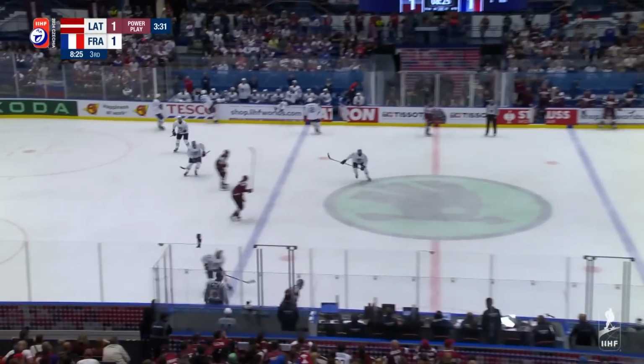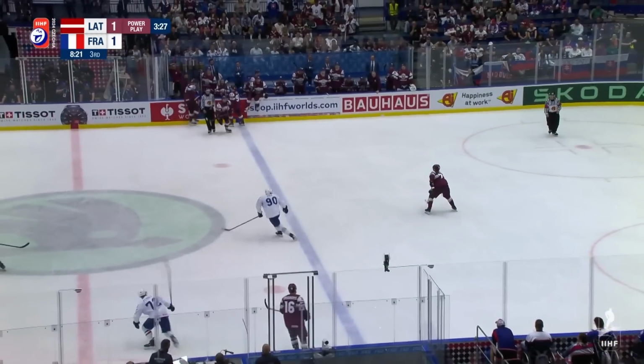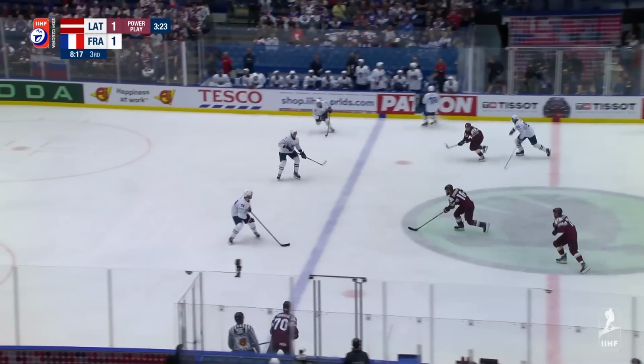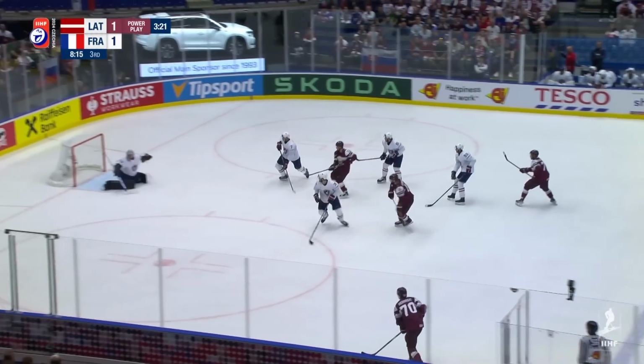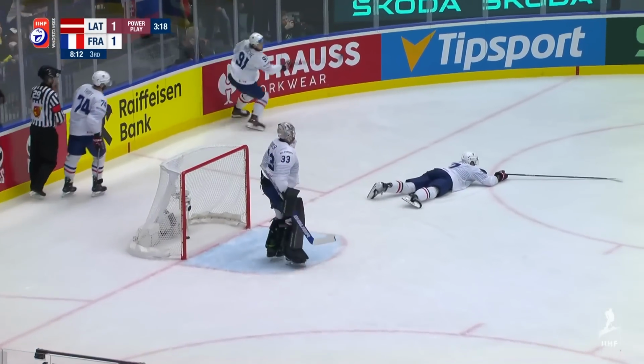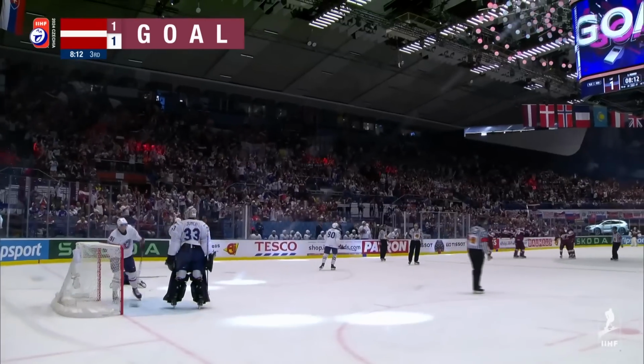Elvis Merzlikins going to play it quickly. He's going to try and catch them on a quick change, but this time France has the bench closer, right at their own blue line, so an easier change as Dagovic brings it in. Dagovic, wrist shot off the post, rebound, score! The follow-up, Robert Bukarts, power play goal. Latvia has the lead.